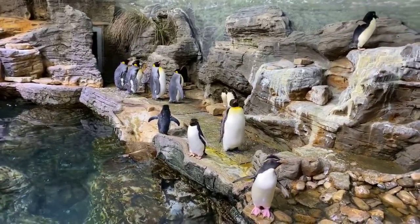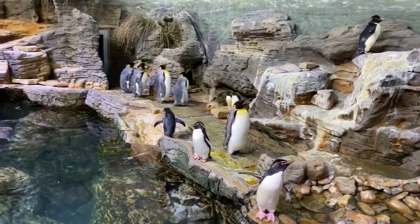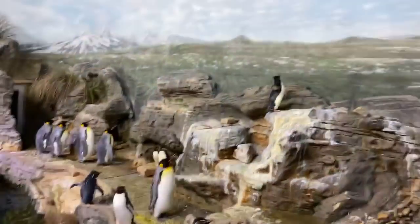Those two have reproduced for us in the past, and we would like them to reproduce again. So it's a really good thing to see that they are both molting at the exact same time. Me as a penguin keeper, I'm really excited. Last year was a good year for us.